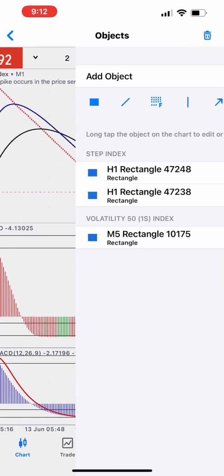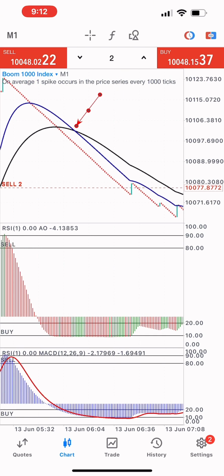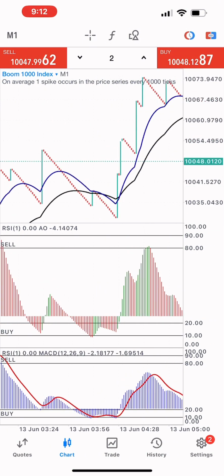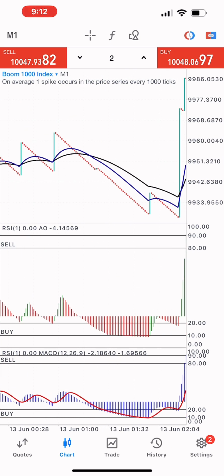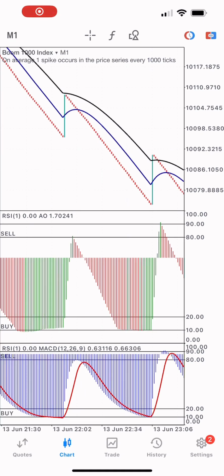Here's the reason why I said we had a late entry. There was a crossover at that area, so I was supposed to enter immediately after that. I entered maybe 20 candles later on. For me, that's a late entry, but you can still take your trades despite that. I urge you to stay tuned and watch this video to the very end.